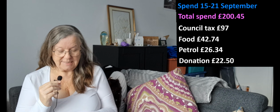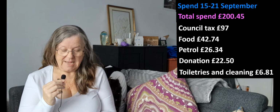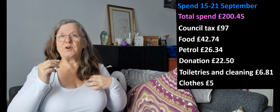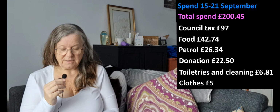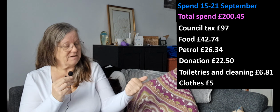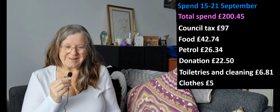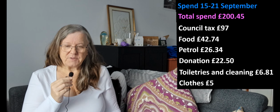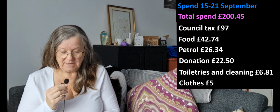In my shop in Asda, I also spent £6.87 on toiletries and cleaning and £5 on clothes. I bought this top because I'd been thinking that all my long sleeve tops seem really dark, and I don't like wearing dark clothes particularly. So I was thinking I need to go and get some more tops, and this was a fiver. I thought, how can you go wrong with a top for a fiver? Brand new.